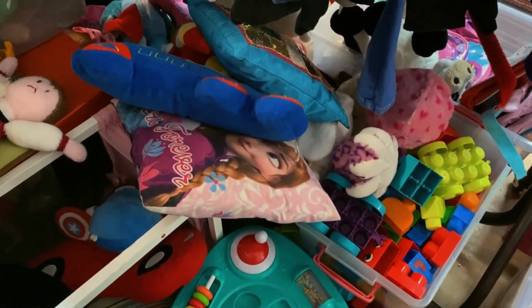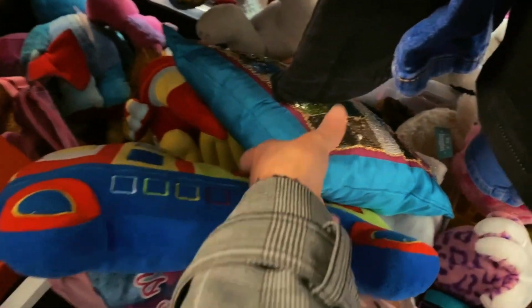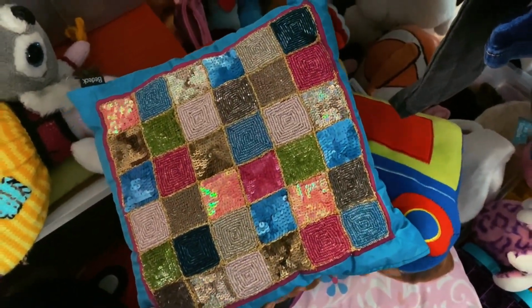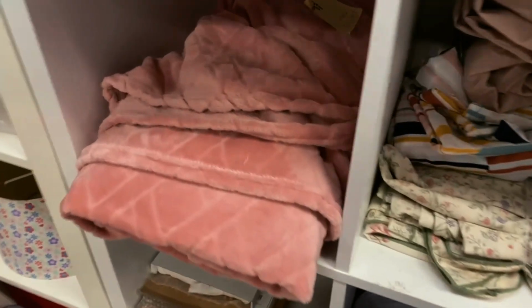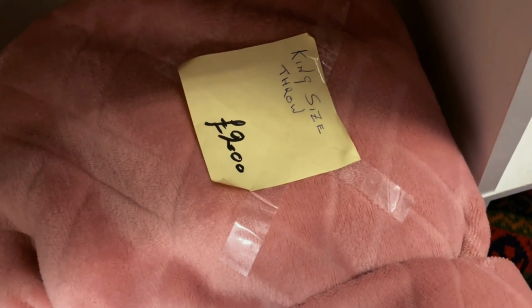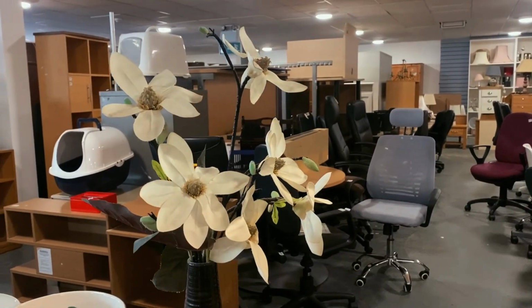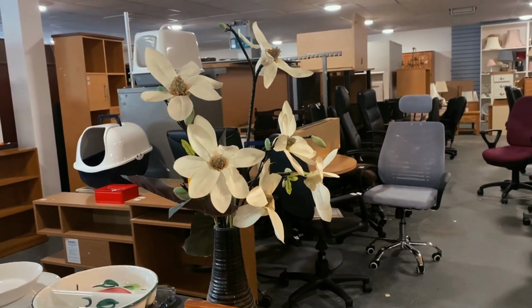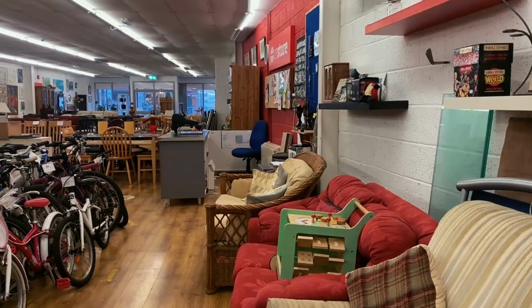I hadn't planned on adding any new bedding or pillows, but when I saw this, I thought the colours might go really nicely with what we're trying to do, so I did consider this. There was also this really big pink fluffy throw, which I thought she would love. I saw some artificial flowers and I thought, could I DIY that? Could I change the colour of the flowers maybe?